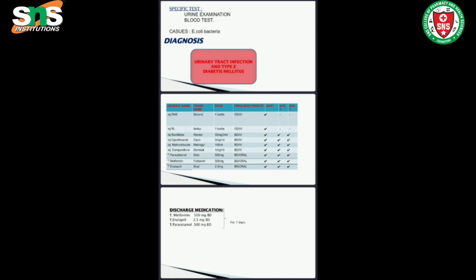biological functioning systems. The diagnostic report showed she had been suffering from urinary tract infection, and also she had type 2 diabetes mellitus. The cause for this present condition may be due to E. coli or bacterial infection, which has been confirmed by the urine analysis.